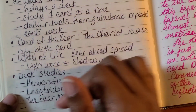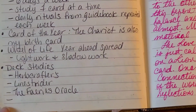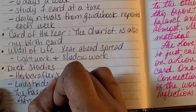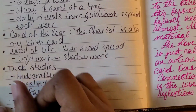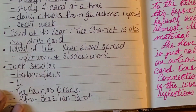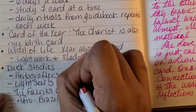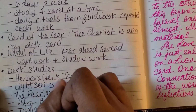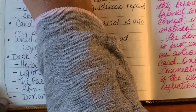So the Fairies Oracle, which I'm actually almost done with, so there's that. The Line Strider, I would actually be starting, so I'm going to take that off. The Afro-Brazilian Tarot, which I know is going to take quite some time. But the Light Seer's Tarot, which I did start last year. And lastly, of course, the Deviant Moon Tarot, which I am also halfway through already. So it should not take me the entire year. Those are the decks I'm studying.